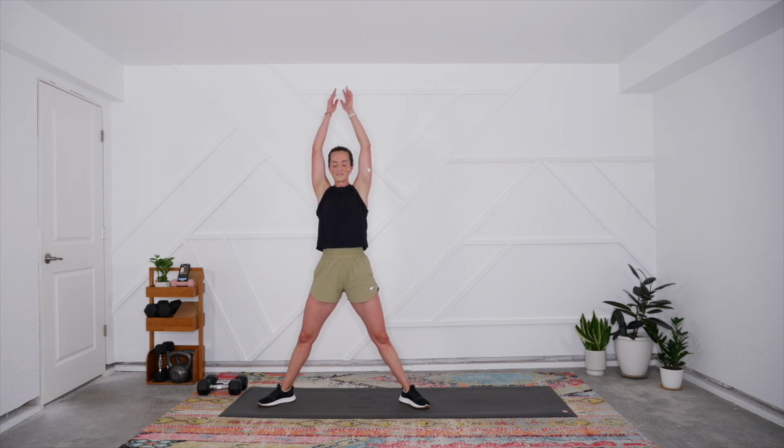Last one like this. Big breath in and slow it down. Hopefully by now your breath is back down to normal. I'm taking a peek at mine right around 125, 130. So back down to just a slightly elevated baseline. So that tells you that you are ready to cool down.